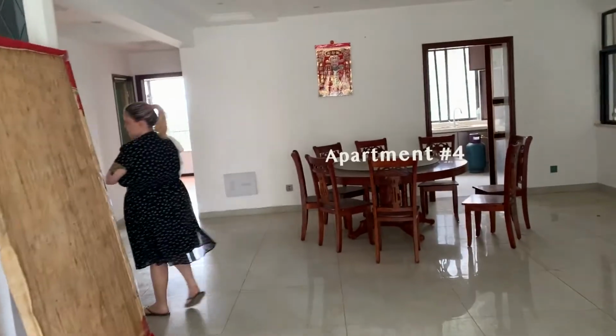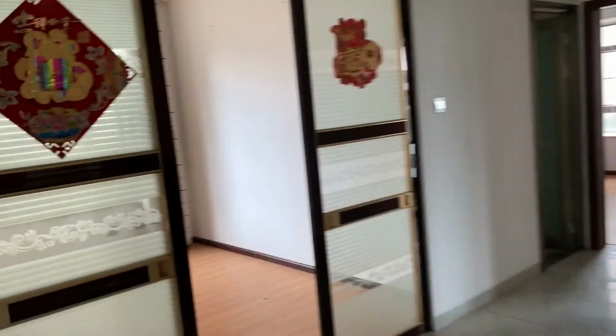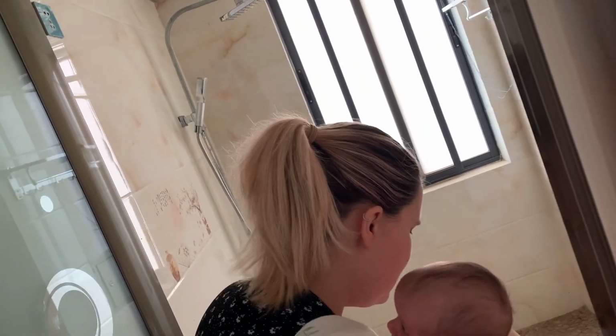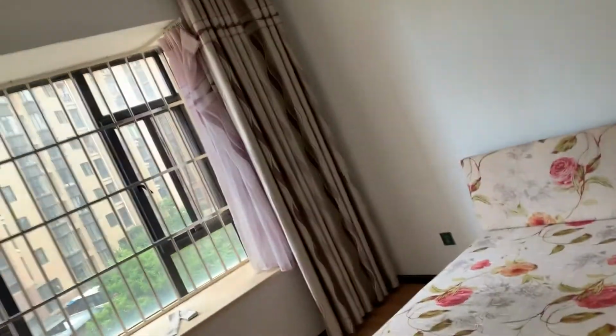Place number 4 also had 148 square meters and had 4 bedrooms, 2 bathrooms. So the amount of space was adequate for what we were looking for. And some of the pros? Yeah, it was in a nice, quiet area. Not a lot of neighbors around at this place either. Again, a similar layout to the former 2 apartments.